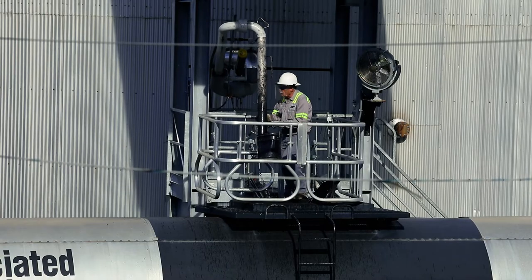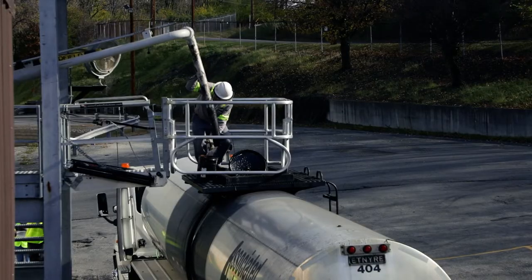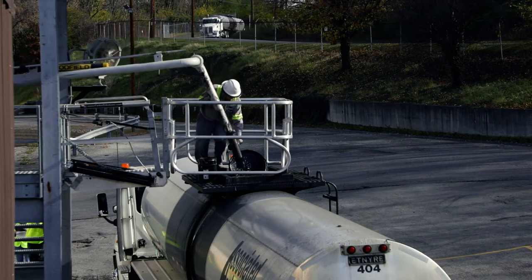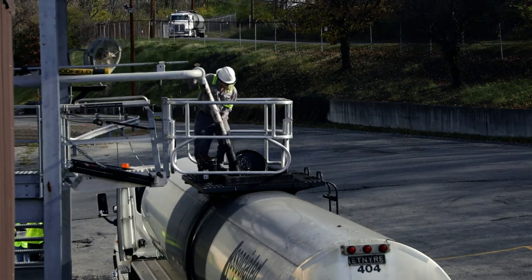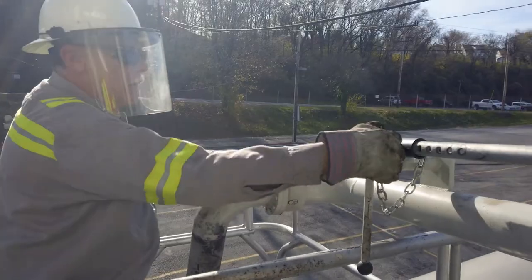Remove the drip bucket from the spout and set it out of the way. Guide the load spout into the trailer dome opening while slowly lowering it as far as it will go into the trailer. Secure the spout to keep it from jumping out when the pump is started.